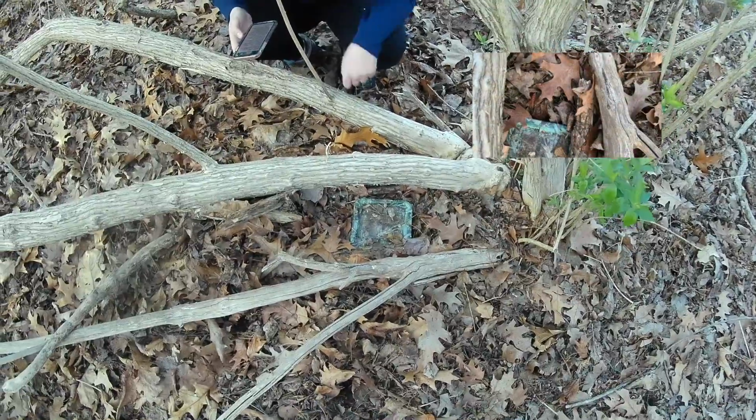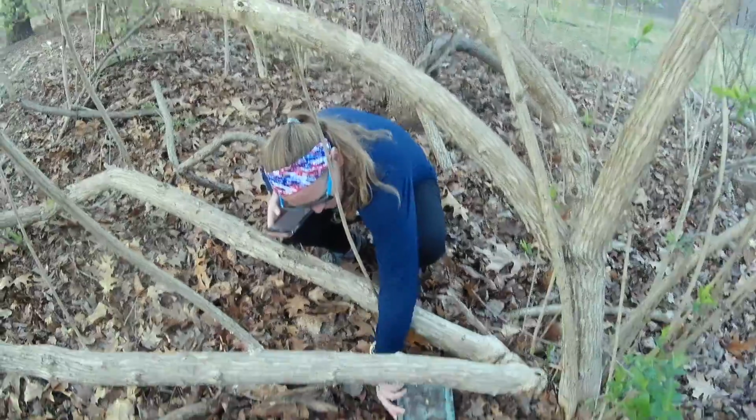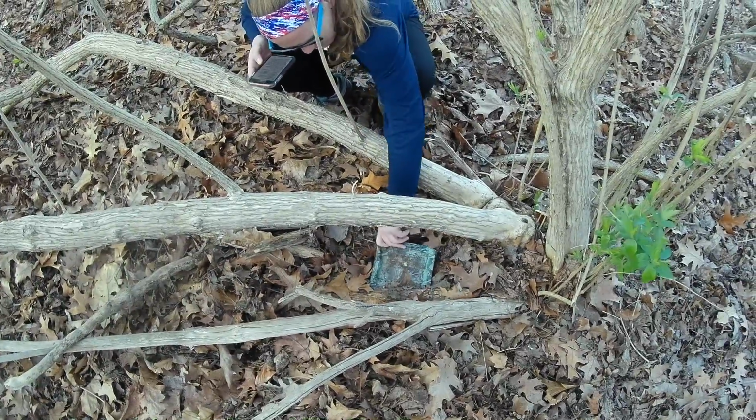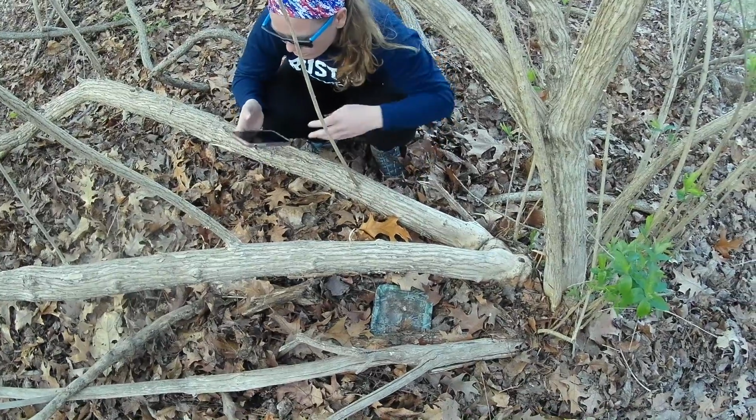Got it. Okay. You guys can see right down there. Right in here. There you go. I don't know if you can see it, but that is it. Okay. Take a picture and cover it back up.